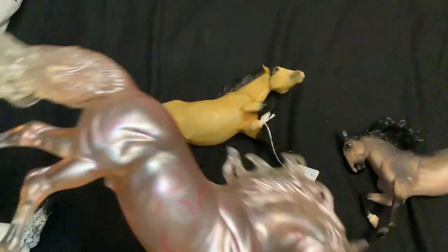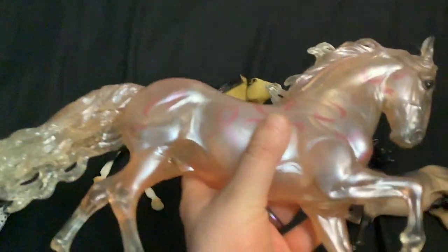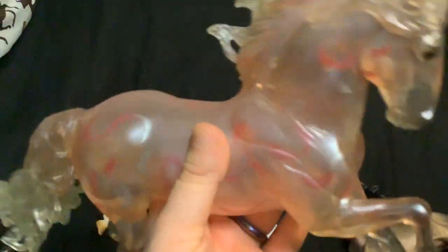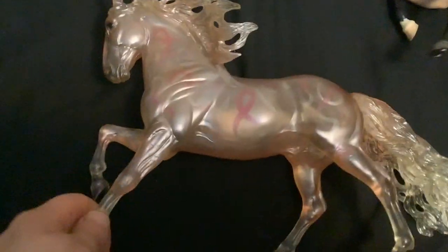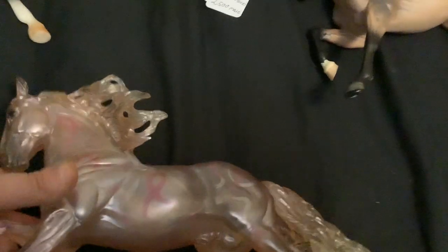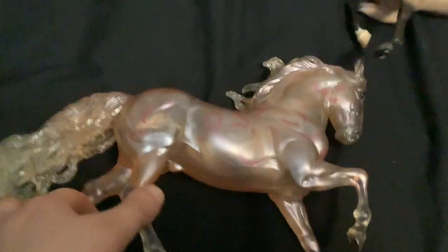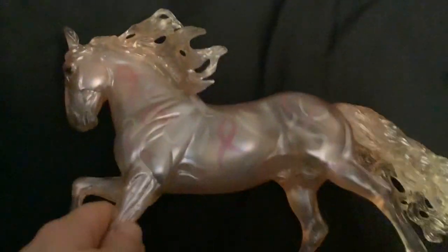So now, joining that conga, I have this beautiful pink ribbon horse here, who is absolutely gorgeous. I believe the person said this was a benefit model back in like 2011 or sometime around then. It was like a breast cancer benefit model. I don't know for what exactly organization it was for. I would have to assume the Susan G. Komen walk for cancer, but I'm not sure. That's just the only one that I'm familiar with. But, well, this guy's super nice.